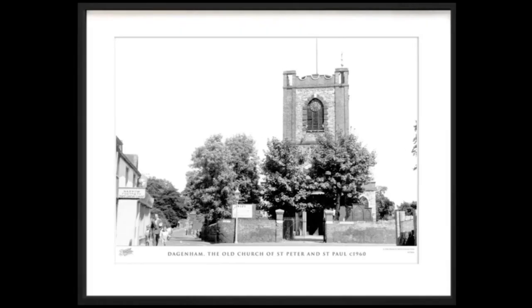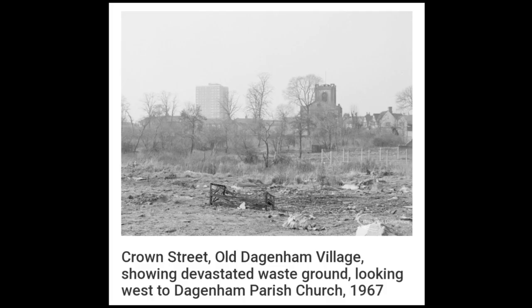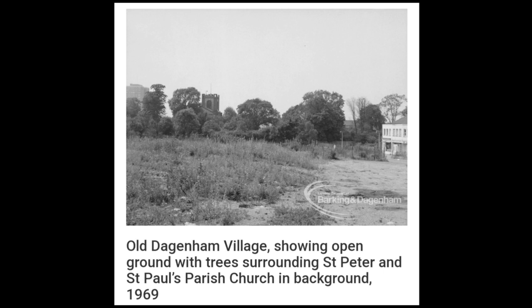A lovely image, Francis Frith, famous photographer, circa 1960, showing the lovely old church, and the buildings over to the left are gone, and of course that's where the war memorial is. Here we see Crown Street, Old Dagenham Village, showing devastated waste ground, looking west toward Dagenham Parish Church, 1967, and our spire by this point is long gone. Old Dagenham Village, showing open ground with trees surrounding St Peter and St Paul's Parish Church in the background, 1969.